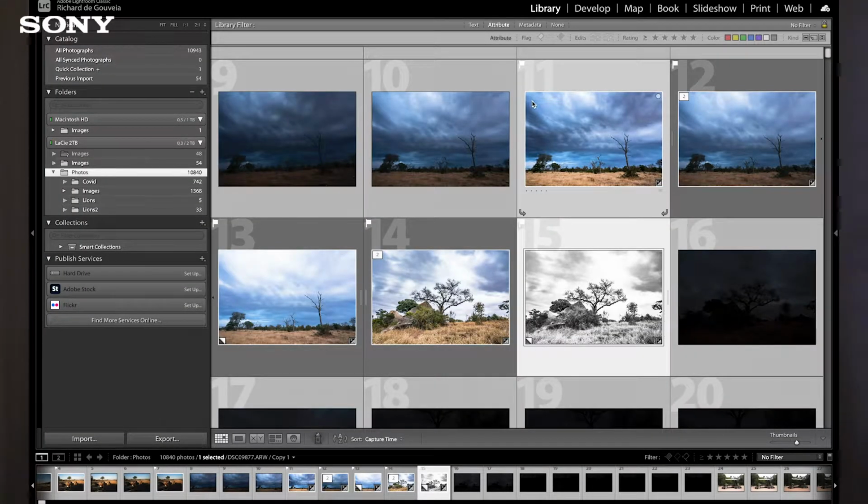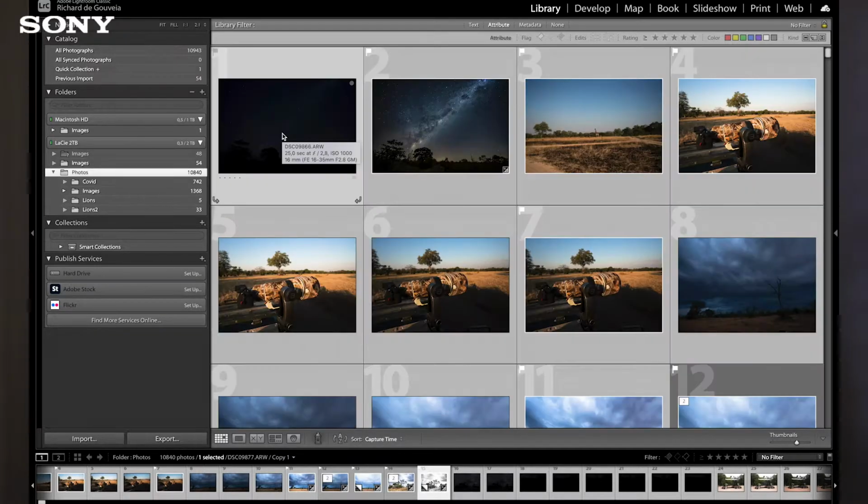Now, within these images, I have now taken 10,840 images. So there's a lot of images to be had and to be looked at. And how do you process that number of images? What I do is I start to go through the images.